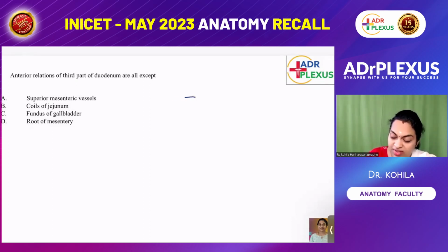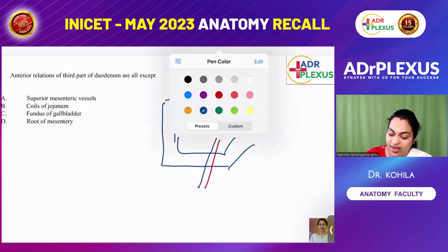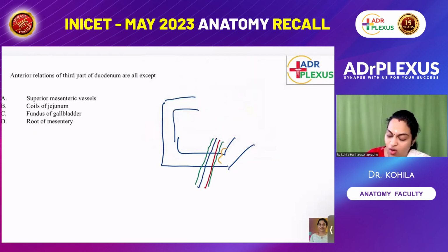You know, the duodenum has a first part, the second part, the third, and the fourth part, right? The third part, you can never forget it if you have seen it once. Anteriorly, what does it run? You have the superior mesenteric artery and superior mesenteric vein, which are contents in the root of the mesentery, right? Apart from that, you can also get to see coils of the jejunum, the small intestine.